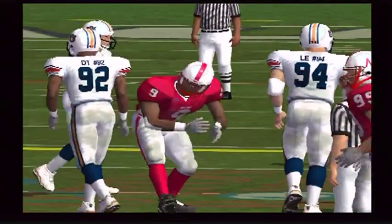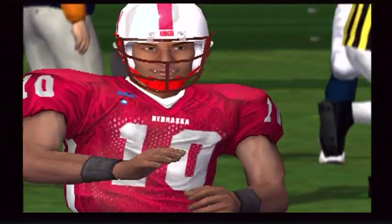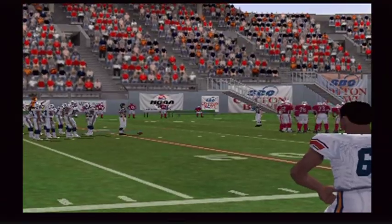We talk all the time about the emotions of college football. This play was definitely an emotionally charged play. What a way for the wideout to make a statement in this game.